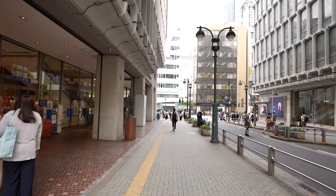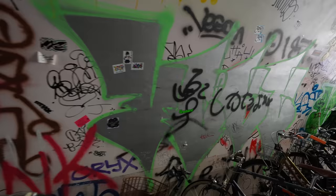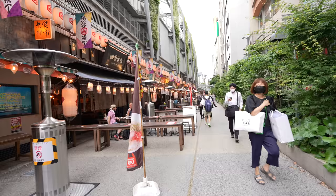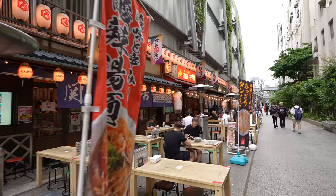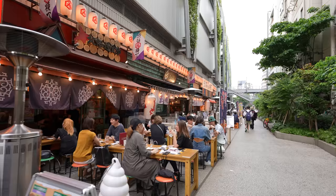And just keep straight, you will get to Miyashita Park. Miyashita Park is like a Disney fantasy land, with many Shibuya culture graffitis. And after passing the tunnel, here you go. This is Miyashita Park. Before, this place was so empty, but now, even on the weekday and not the dinner time yet, so many people are eating and enjoying lunch and dinner. Here, so many different kinds of restaurants. If you have no idea what to eat in Shibuya, maybe you can come over here and pick the restaurant whatever you like.